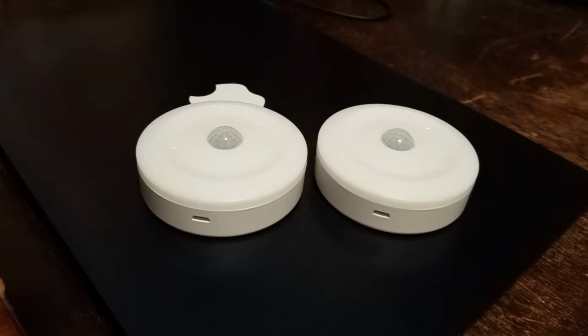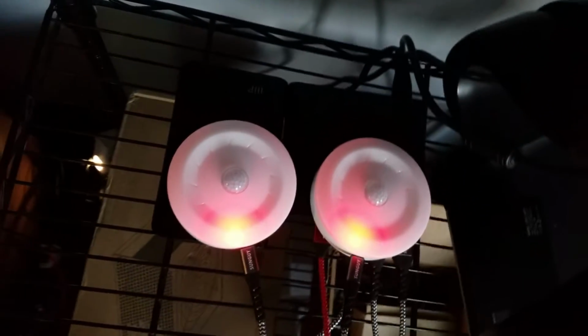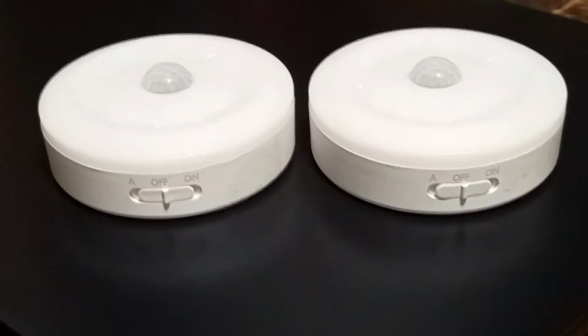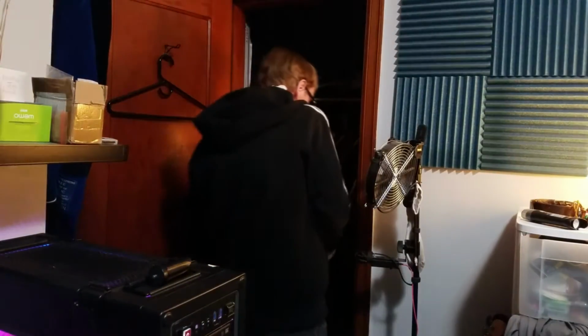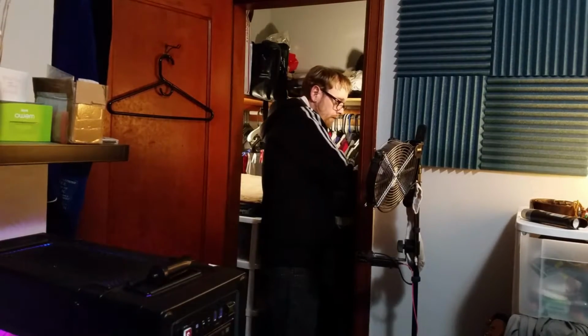I don't know why he makes me read the whole thing, but he says it's funny. So these lights are rechargeable via micro USB. While they're charging, they light up red. And when they're done, they light up green. They have switches for off, on, and A, which obviously means automatically detects your motion or whatever. Like me going into the closet to put away laundry, and it only took a couple seconds to turn on. Like this.